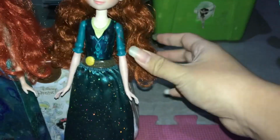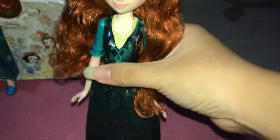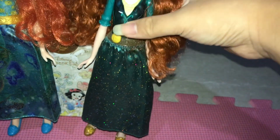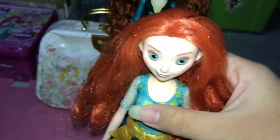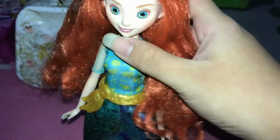Now, I'm gonna feel the texture of the hair. Oh, I hope I'm not gonna pull her hair out. This Merida, it's not too coarse. It has a really good quality. It's not very coarse. I don't know which type of hair this Merida has, but it looks really soft, and it has some full volume of curl in there. While this Merida is very soft. Oh, you can tell the bald spots in here. It's kind of like her hair loss. It's very soft. It's very wavy. I really like it, actually.